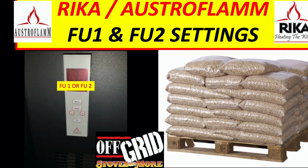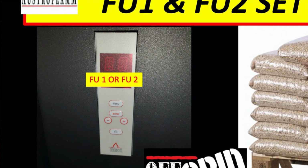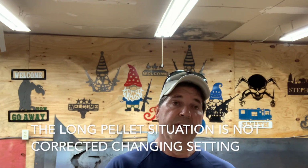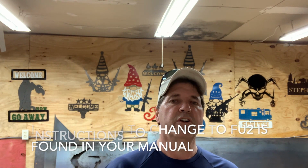On the Rika 2, you have the FU1 setting and the FU2 setting. If you have a premium pellet that is just perfectly dry and clean, the FU1 setting is where you want your stove to burn those pellets most efficiently. The FU2 setting is when you switch your stove over to accept a poor quality pellet.